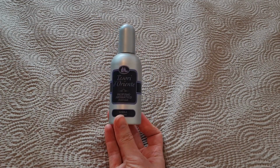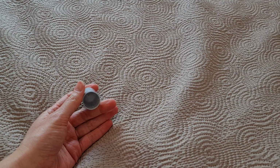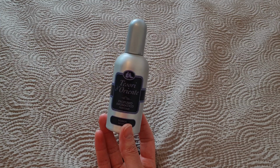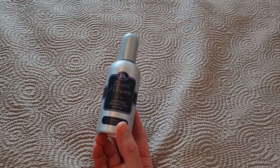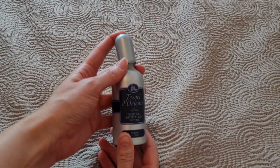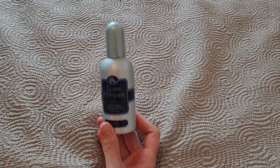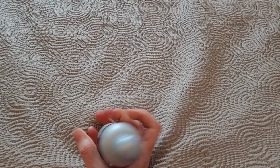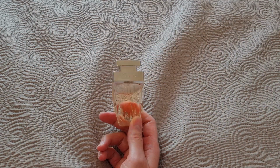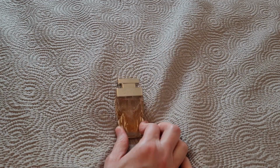Now, let's talk about this one. This is Mirra. I just bought it because I like myrrh. The opening of this is really, really bad. The dry down, however, is just beautiful. Especially for the price, it's just amazing. So I will definitely keep this one. Now let's see about Cartier La Panthère. You know what? I think I will declutter it.